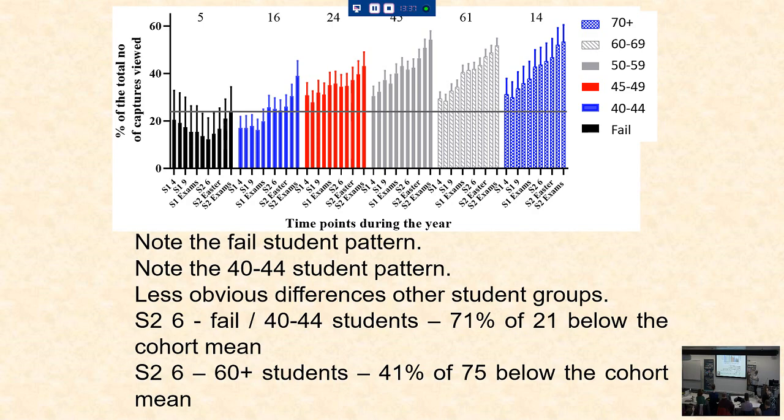So the differences in here might be around what they're actually physically doing with the captures. And of course, students are not all at the same ability. There's a range of abilities. But I think the key thing for me is the students that are struggling, they're not using the captures. And if we take the mean, and I take the fail and the pass students, 71% of these students are below the mean. Whereas if we take the 2-1 and the 1st students, only 41% are below the mean.